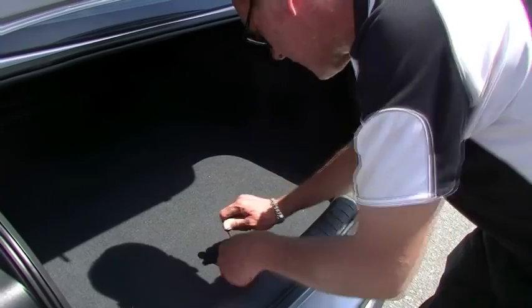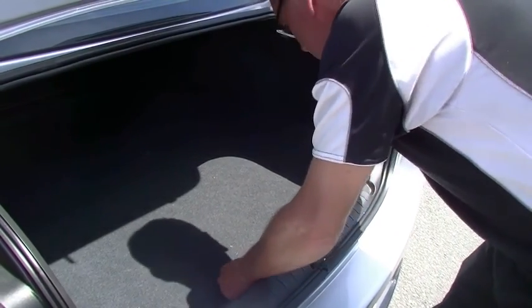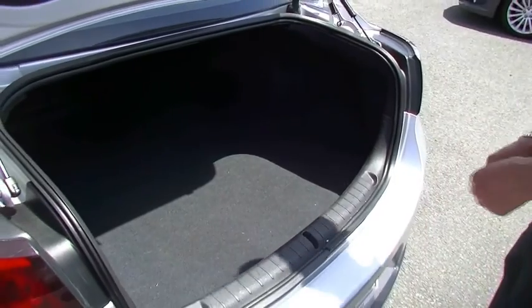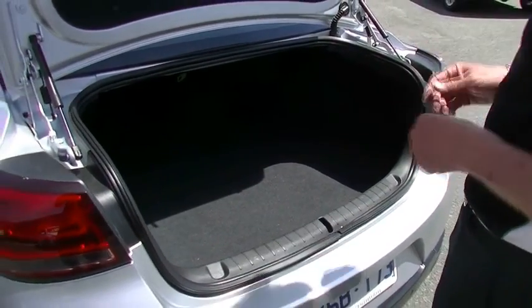Just need to slide this forward. It is actually locked in the carpet, and I think that's more for safety than anything. That's just to get to our spare wheel underneath, so we're going to give up on that for right now. But overall, yeah, no, really good.